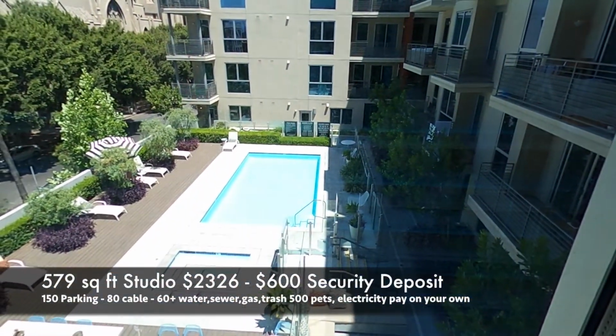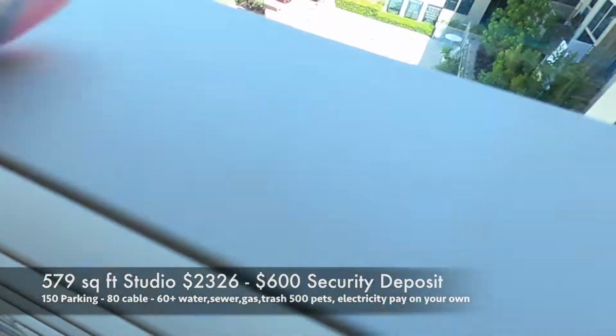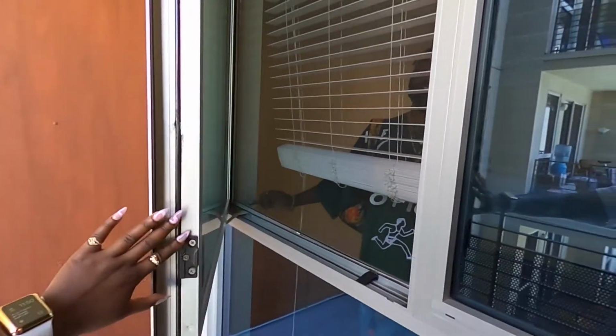But looking outside, you have a perfect view of the pool area. There's also like a grill and a fire pit. I thought that was super nice. I like the layout of the one bedroom. It gives you that separate space. It gives you that peace of mind. So when people come over, they don't have to be in your space. But overall, it is smaller than a studio, which is pretty surprising. But, you know, I think it's because the studio was a corner.